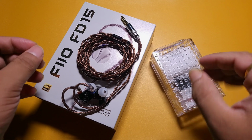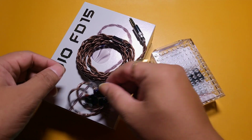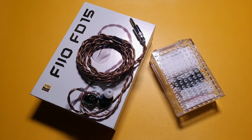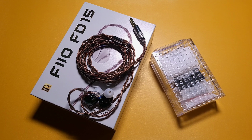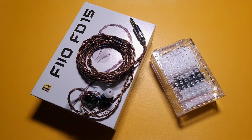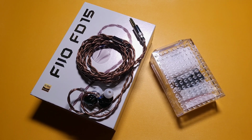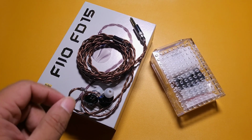With the FD15, they had to invest in the R&D of a plug and cable and everything, the Tesla Prism and all this kind of stuff. But with this one, they didn't have to do anything, and they have forwarded, or they have given the price advantage to the consumer with this. So that is a great thing from a brand like Fiio, and I'm really thankful for them.